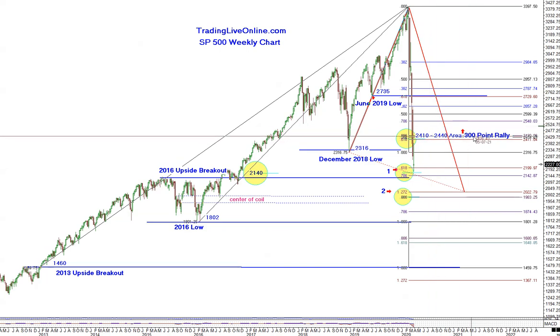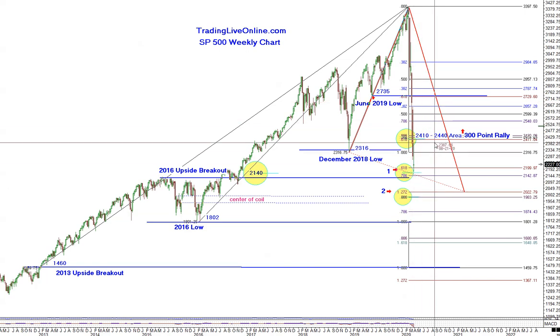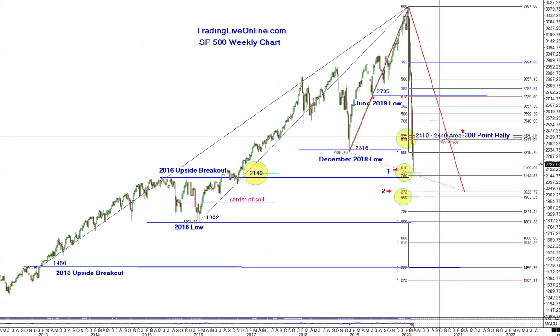Interestingly, it did get about a 300-point rally to the upside, but it's still not showing any retracement yet on this weekly chart. So let's continue looking for an area where we might see a measurable rally, meaning the price is going to come out and correct in a slope angle away from this steep slope here.